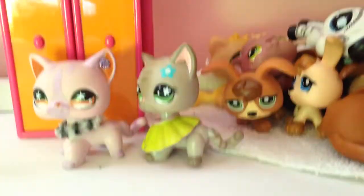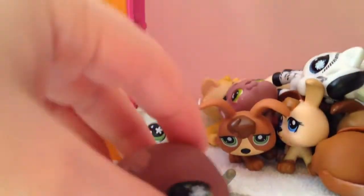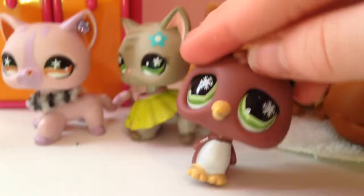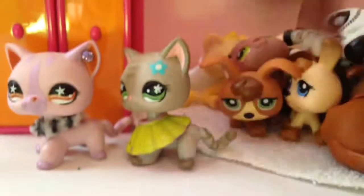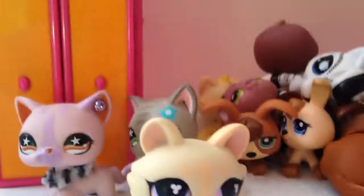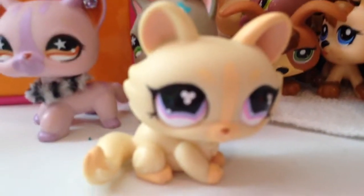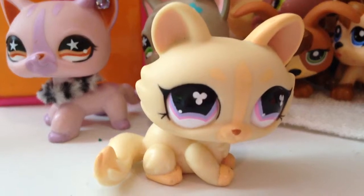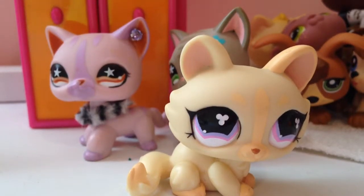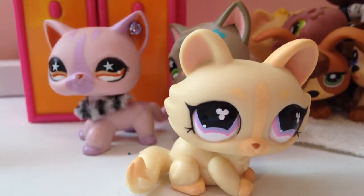Okay, and she gave me this polar bear, which I love. She gave me this penguin. Sorry about that. It's just this red penguin, and it's really cute. And last but not least, I've got more. I got this super cute sitting lawn cat, and I love it so much. I think this might be my favorite out of what she gave me, and she was very generous to give this to me.